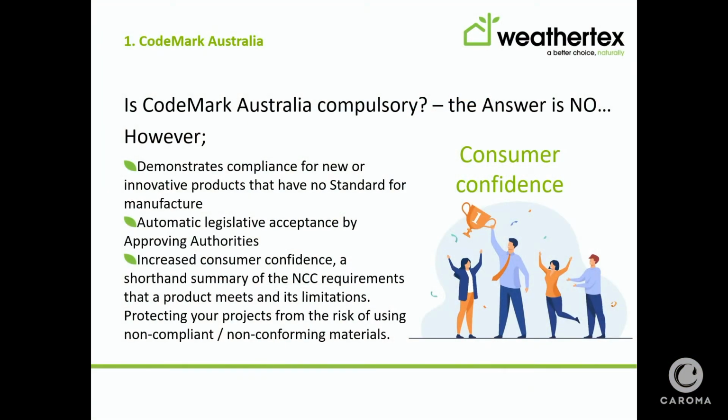And I mentioned before, one response was, oh, they might change the rules down the track. Well, you know, they might change the rules down the track about everything. So either it complies or it doesn't. Codemark now gives us the arsenal, if you like, to say, okay, well, you've got to approve us. Increase consumer confidence, because you go to that Codemark certificate and you've got a shorthand summary of the NCC requirements that a product meets, and thereby it infers the limitations.